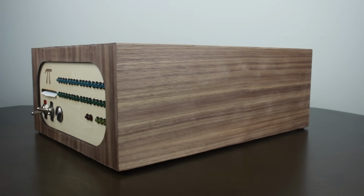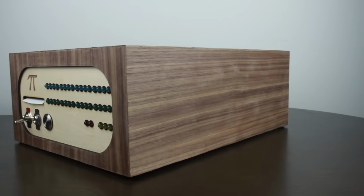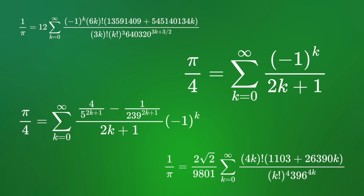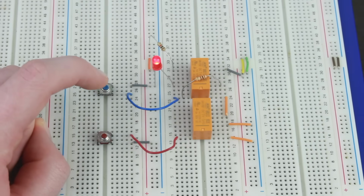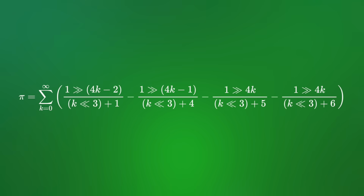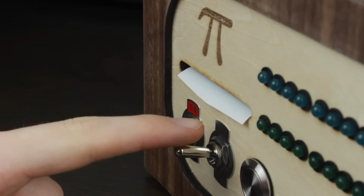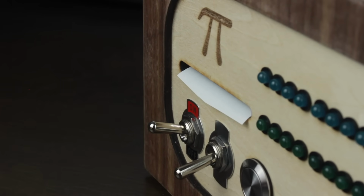I'm gonna be honest, this project was a tricky one, but I'm pretty happy with how it turned out, and I learned a lot from it. Pi approximations, PCB design, relay logic, laser cutting, and let's not forget all those crazy bitwise manipulations. Which reminds me, there is one last ability of this machine which I've so far neglected to mention.